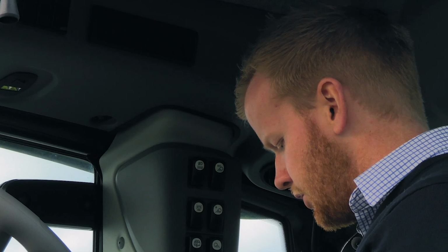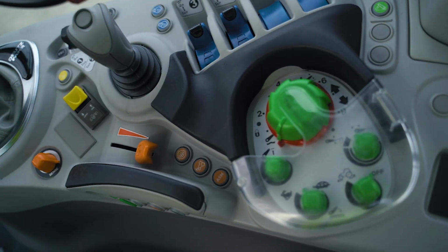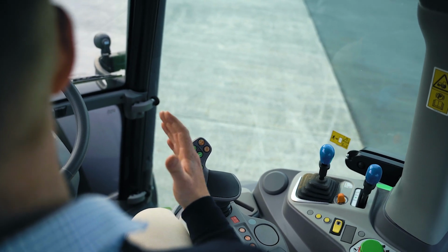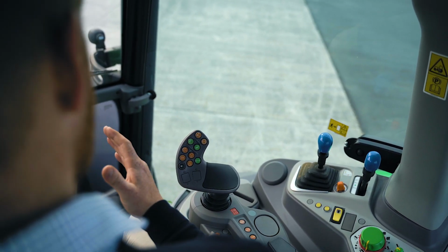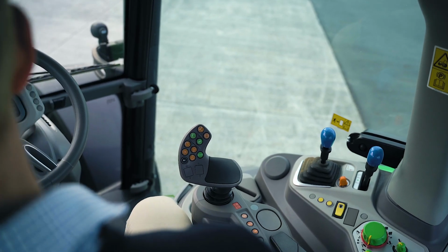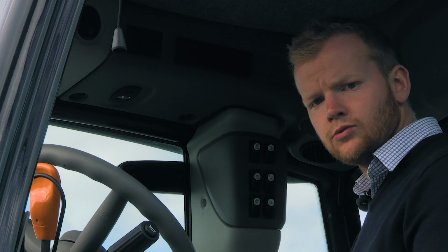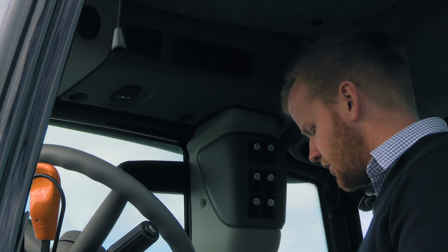As well as on the armrest, you've got a couple other commonly used functions, for example your diff lock, your four-wheel drive, and also Deutz-Fahr's ASM system, which is our automatic engagement and disengagement of our diff lock and four-wheel drive. That works depending on our steering angle or the speed of the tractor. So again, you're not having to move around, pressing different buttons all the time. It's all automated in these tractors.